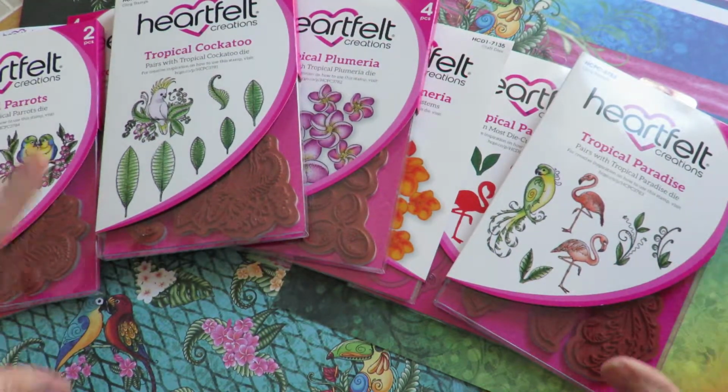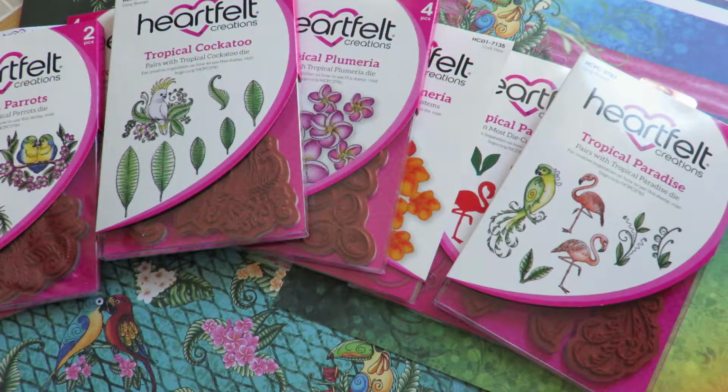Oh, this is so fun. I can't wait to play with this. Watch for projects coming up.